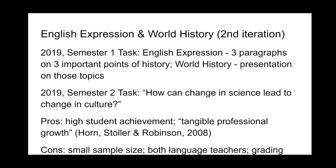In the first semester of 2019, with a new student cohort, we gave the students, there were two, an English and history task. The students had to choose 3 points from a list of history that they believed was still valuable today because they hold a lesson that people should know about. The English expression task was 3 unconnected paragraphs, 1 on each topic. The history task was to present their ideas.